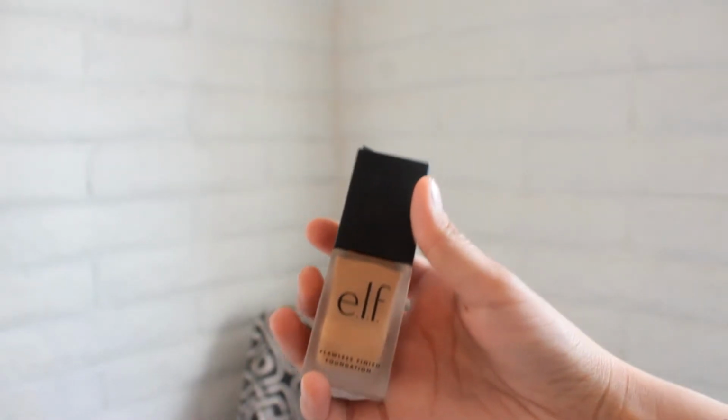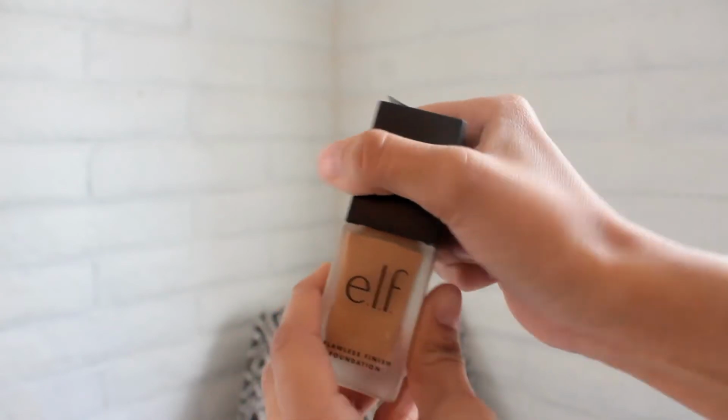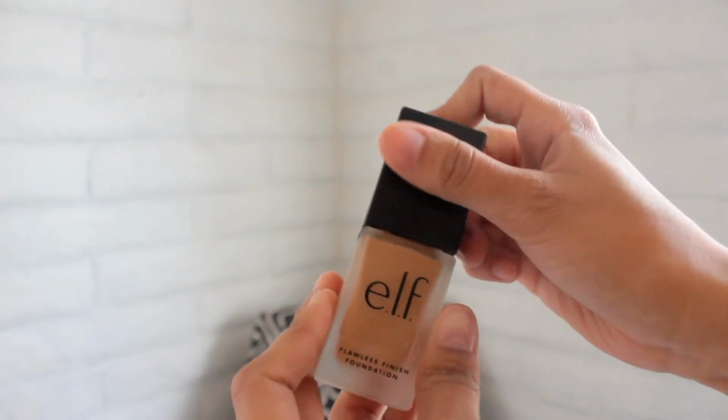Now the next foundation that I have, of course, is an e.l.f. one. I feel like most of the stuff I'm going to be showing you is e.l.f., but I genuinely love e.l.f. They are also cruelty free, so if you're into only cruelty free brands, e.l.f. is the way to go. I recently picked up their Flawless Finish Foundation. This is an oil free satin finish, and I got it in the color Vanilla, which is light with golden undertones, so it tells you your undertone when you pick it out. I really like this for a drugstore brand. It's pretty hefty, it's glass, and it's also a little pump.